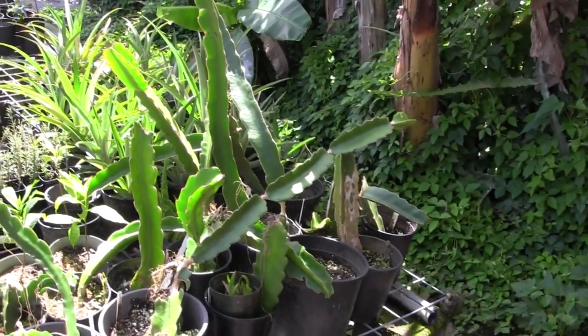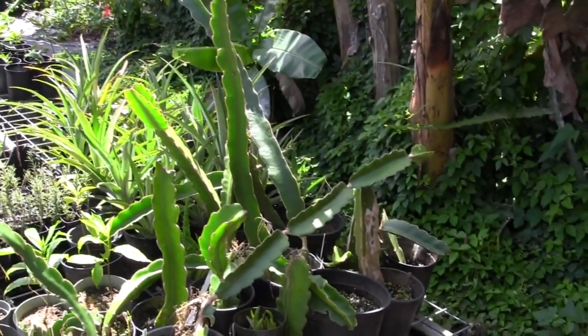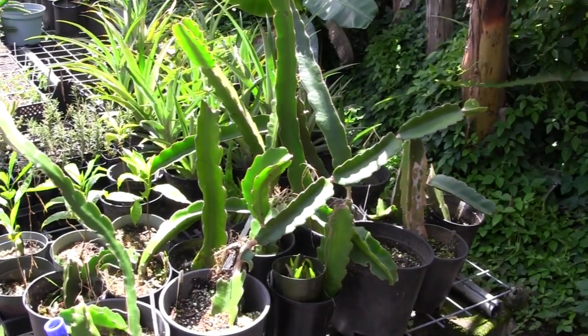Right over here I've got some more conventional forms of dragon fruit. These are red-skinned and pink-skinned forms. They come off my buddy Greg's dragon fruit farm down near Kapoho.